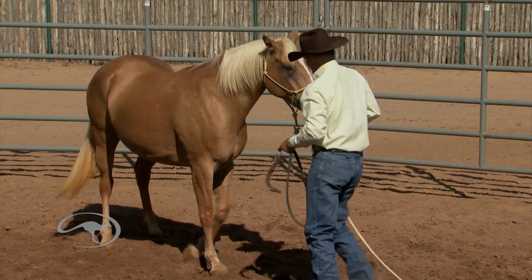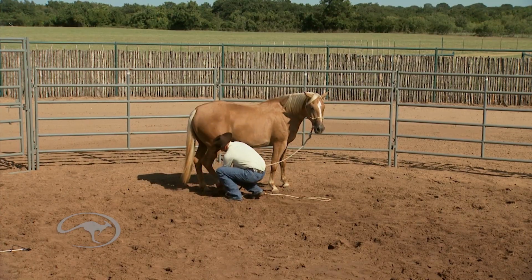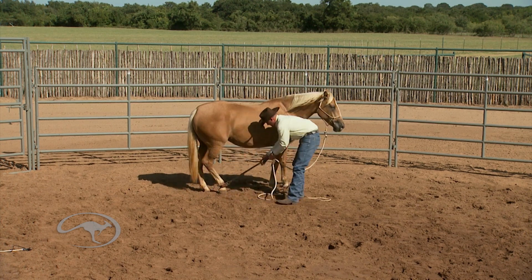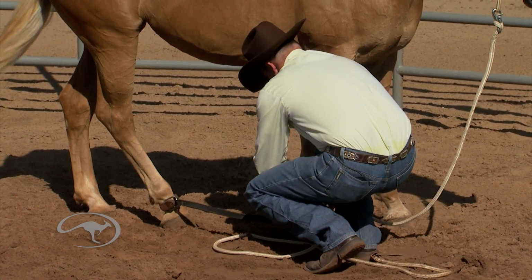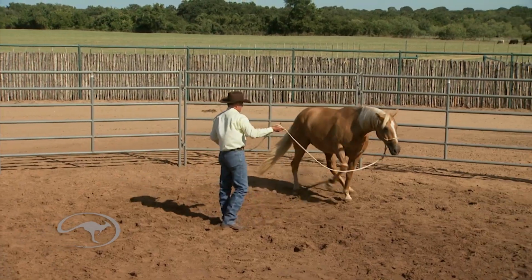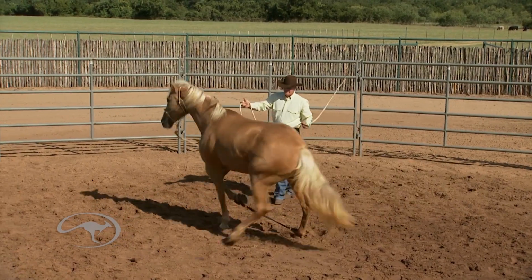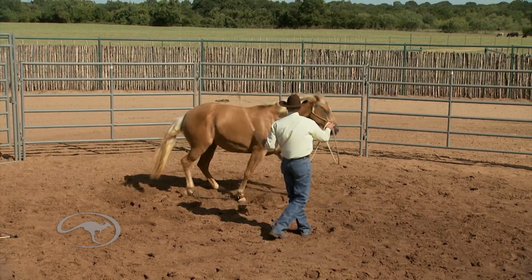Let's do it on the other side now. Pull it up here. That's why you put it on the back one first, so you can pull that hind leg up. Okay, new side, new brain. That's why we do it on each side, because in her mind, she's never had these legs restricted. You'll find that one side they'll fight you a little bit more on than the other.